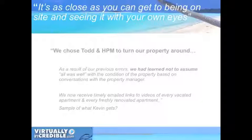Now, this is an edited sample for the purpose of today's presentation. It's not a complete one. It just shows you how well you can document the condition of a property with a camcorder.